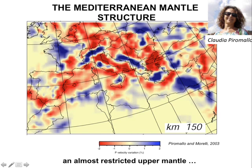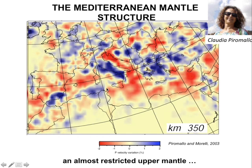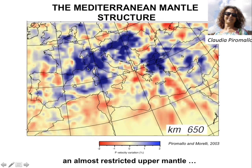But you may also see, interestingly, some very hot, low-velocity material, for example in Spain or in southern France and in other areas. When you go deeper into the mantle, we see that these high-velocity anomalies merge together, forming a unique subduction zone, and when you go to the bottom of the upper mantle, the 660 discontinuity, there is a huge anomaly spreading over the entire area. This may remind us of the ocean that was once between Africa and Eurasia, which is now completely subducted and stagnating at the 660 discontinuity.